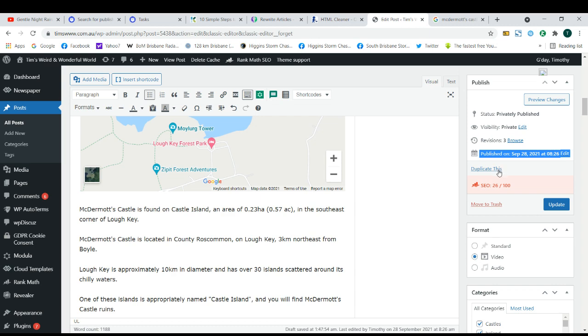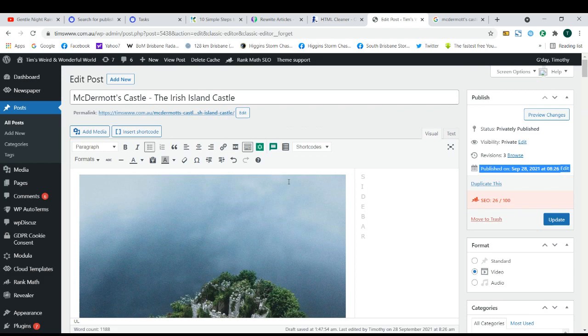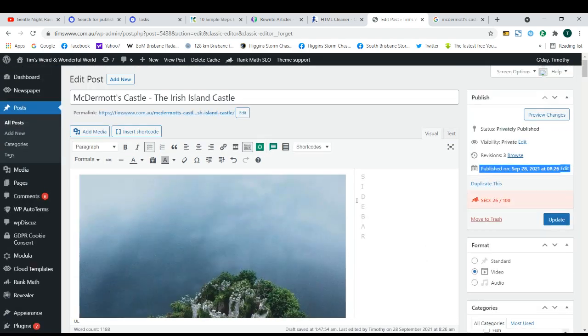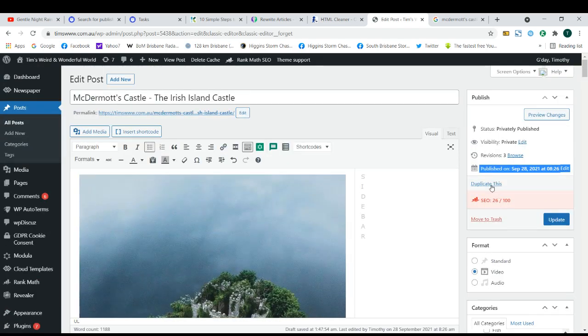I've got a duplicate plugin, because there's a few settings here. If you're on a simple WordPress website, you haven't got all this stuff. You probably don't need that. But like, I can click that and it'll just duplicate this post, and then I just edit it for the new post. You can use that if you want.